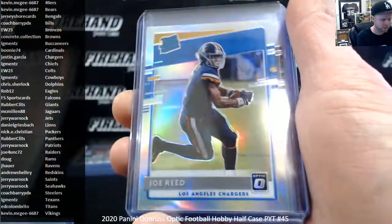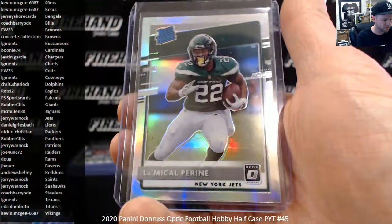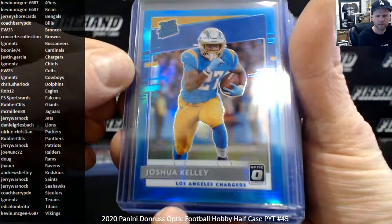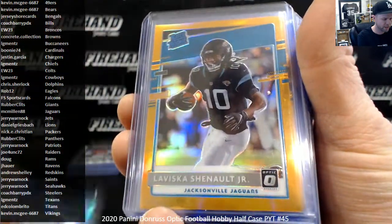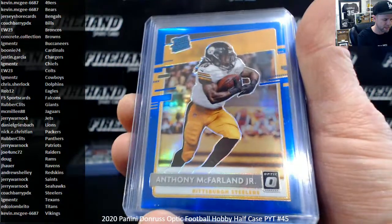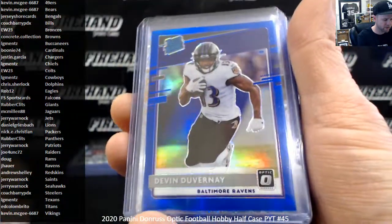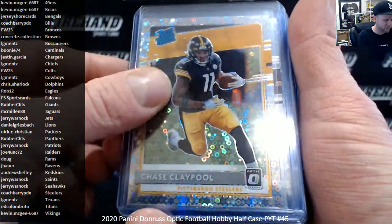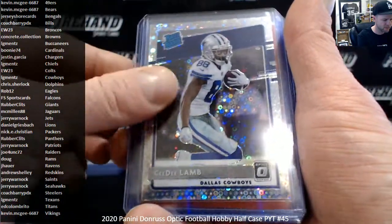Rated rookie hollows, Chase Young, Joe Reed, CeeDee Lamb twice, LaVisca Chenault Jr., and LaMichael Perrine. Aqua rookies, the 299, Joshua Kelly, Jeff Gladney, Kyle Duggar, J.K. Dobbins. Orange to 199, LaVisca Chenault Jr., Damon Arnett. Blue to 179, Anthony McFarland Jr., Kyle Duggar, Jake Fromm, Devin DuVernay. Veterans included now, to 125, Chase Claypool, Dwayne Haskins, Devin Asiasi, Terrell Lewis, CeeDee Lamb.